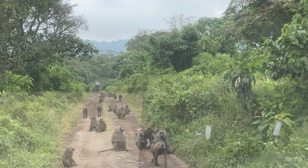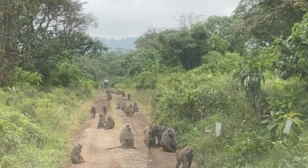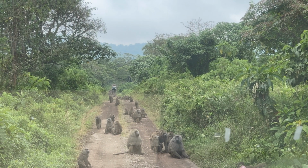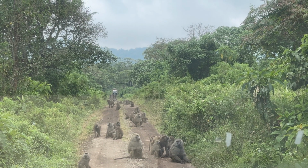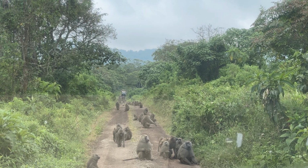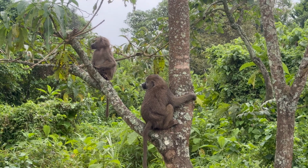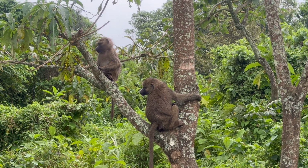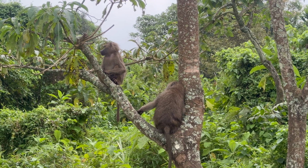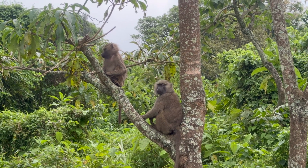Baboons are highly social primates, and live in groups called troops, which can range from a few individuals to over 100. They are quite intelligent and have been observed using tools, such as sticks and stones, to obtain food. Baboons are omnivores, which means they eat both plants and animals. Their diet includes fruits, seeds, leaves, insects, small mammals, and even birds.